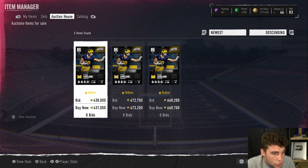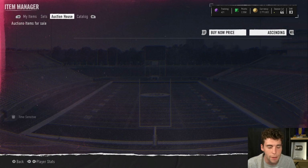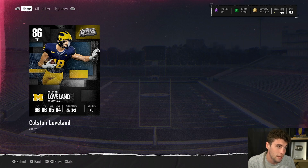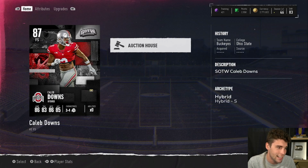But again, if he fits what you want, don't think you can't run Colston Loveland, because the card is going to be a great receiving tight end in college football Ultimate Team. Pair him up with Cade McNamara, get that old Michigan connection. Too bad Cade is a Hawkeye now.